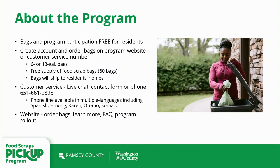And then we're developing a lot of different resources, print materials, website materials, FAQs, all of that in a variety of different languages, including the customer service line, just to, again, try to make it as accessible to anybody. So if you have questions, call this number, visit the website. We have printouts and handouts, trying to, again, make sure that it's very clear what to do and what the end goal is for this program.